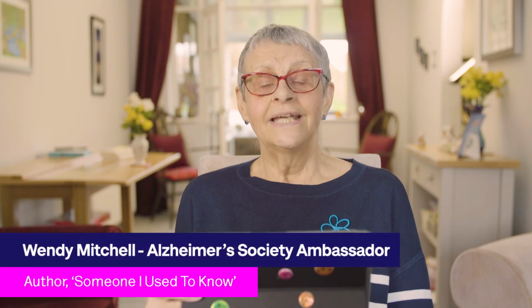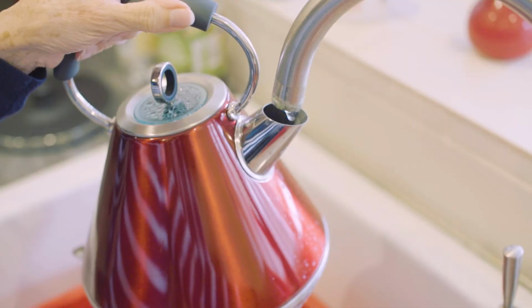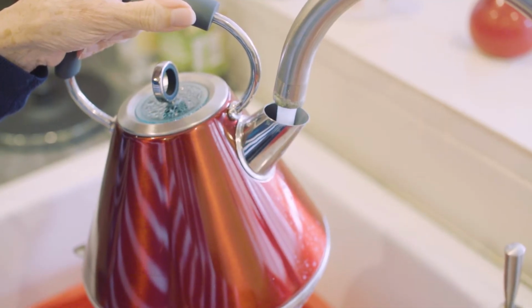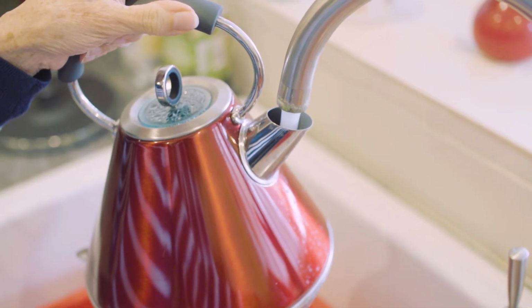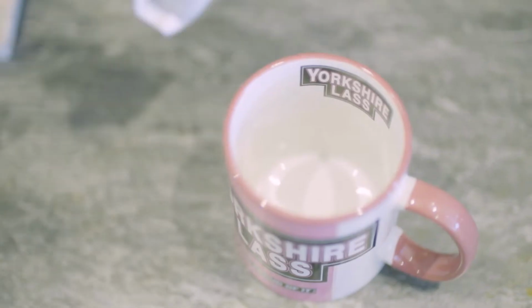Well, when I moved into my new home, the one thing I hadn't appreciated was how difficult it would be to get used to being in a new home. And basically, when dementia has thrown challenges at me, I found a way to outmaneuver or found a way round, so I can still live quite happily in my home. And one of the main ones when I first moved in was in my kitchen.